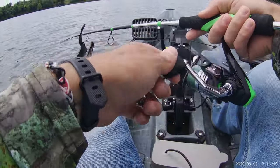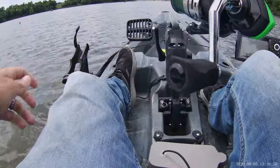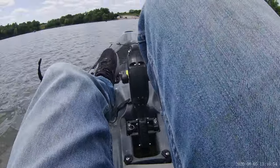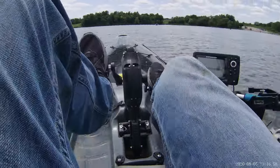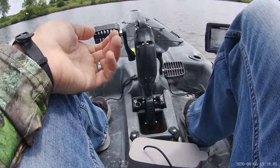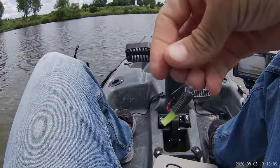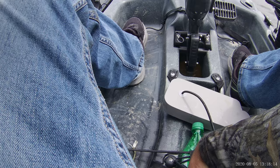Now there's a few brush piles out here at this lake, and if you can get right over the top of them, you are usually on the fish. Sometimes I gotta move around a little bit to find them again, but as you could see a little bit ago, I was on them. Oh, dang it. They are nibbly today. About that nibbly. But I'll take this time to show you guys what I do in my kayak.